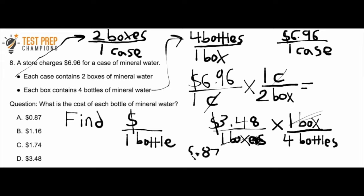All right. The units, it's 0.87, right? So 87 cents over 1 bottle. And remember how before we jumped in and did all the work here, I said what we need to find is an answer in dollars over 1 bottle. And what do we have here? We have 87 cents over 1 bottle. A is the correct answer here.